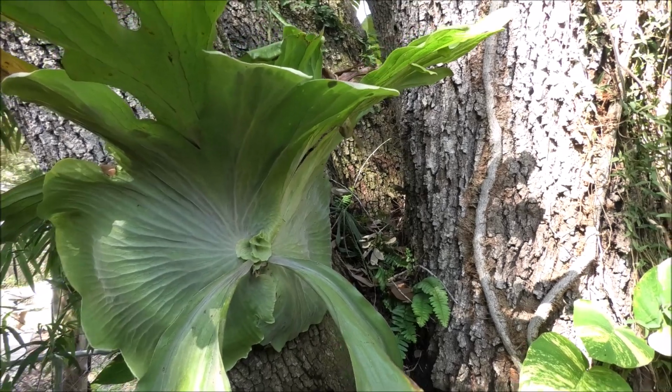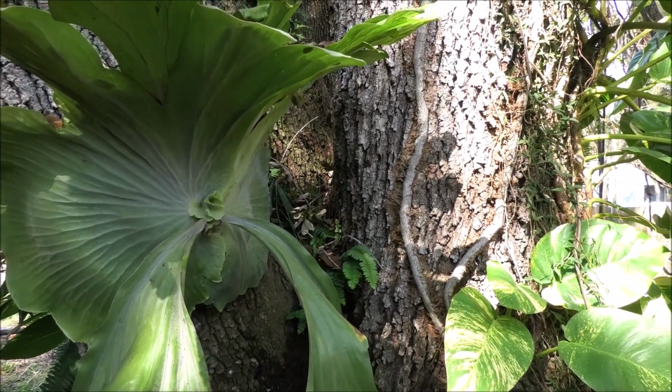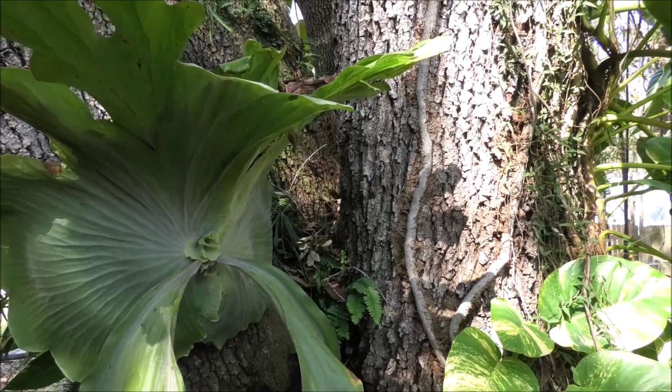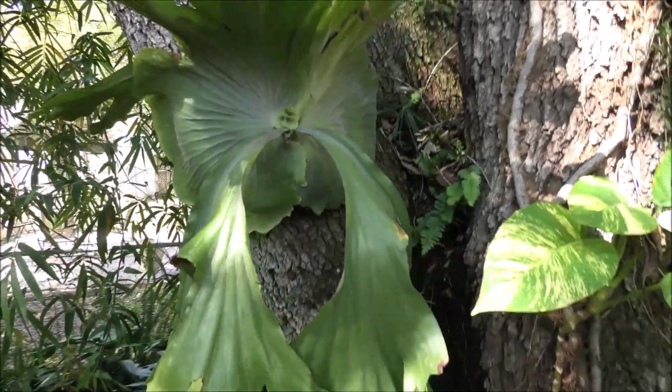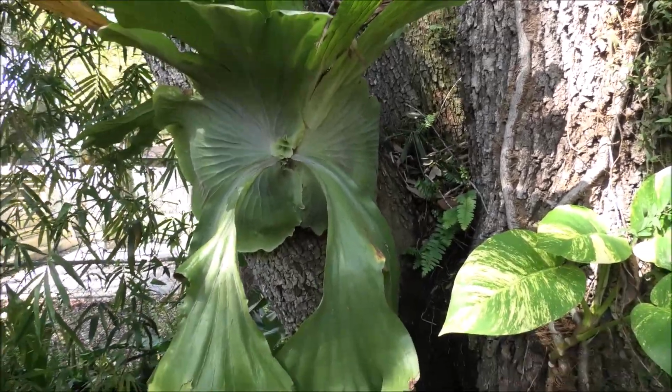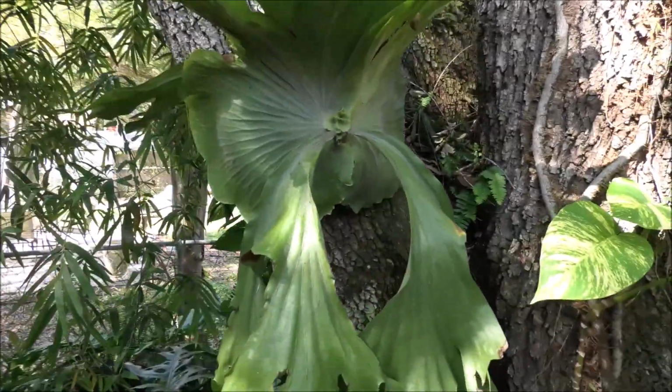I realized it in time and completely performed surgery on it, cut away a lot of the rotten stuff, remounted it, and it has taken years, but it's finally starting to look pretty good again, even though it's very small still. It's got fertile fronds on it. It's doing its thing. I'm real happy.